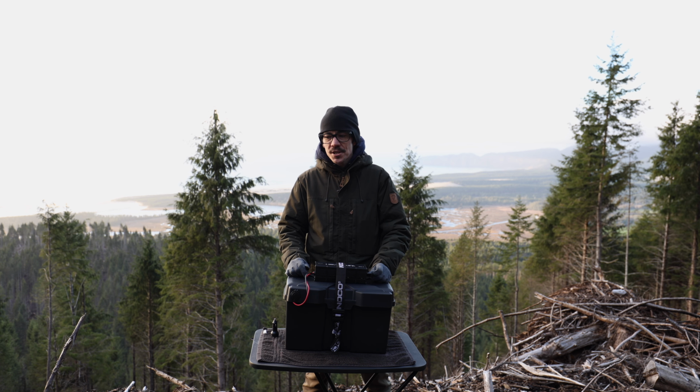With my power station, it broke just before the 1 year mark, the DC input to charge it from solar and from the car. And I had to send it in for repair. It was still under warranty, so they took care of the whole thing and treated me really well, really good customer service, but it was gone for 3 weeks.